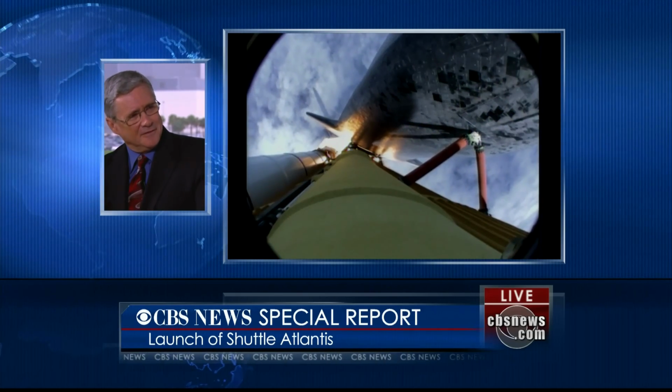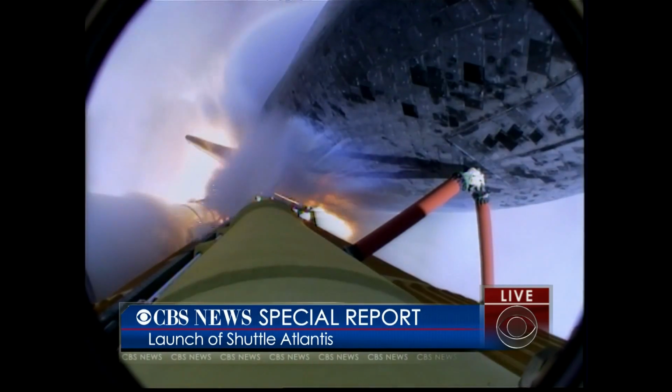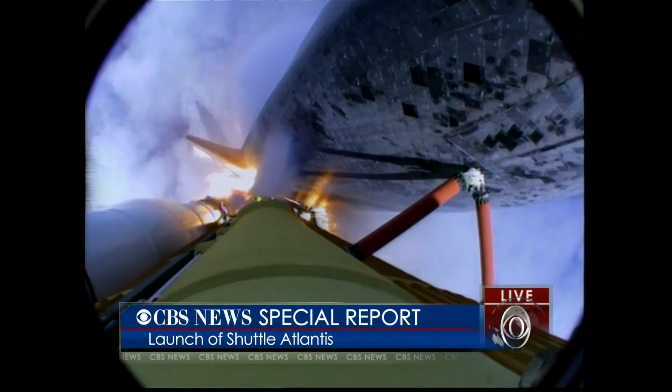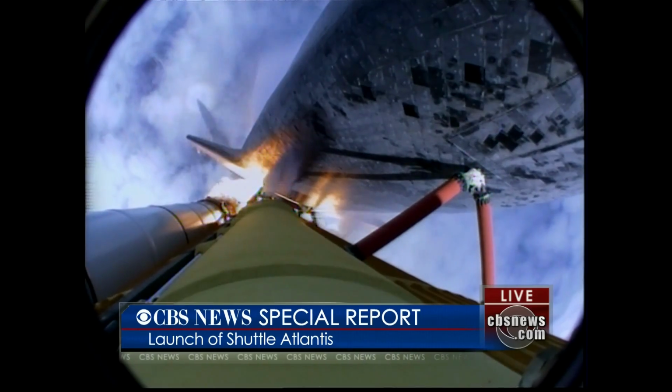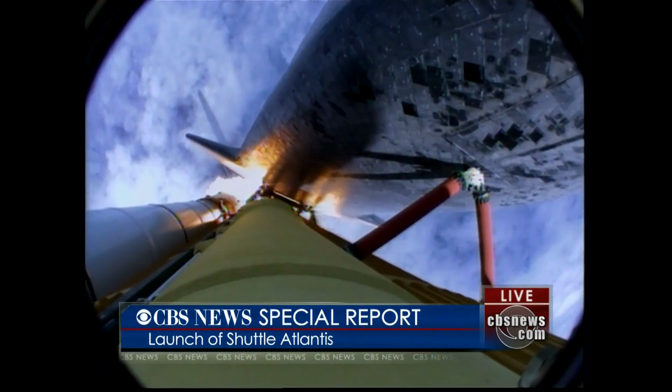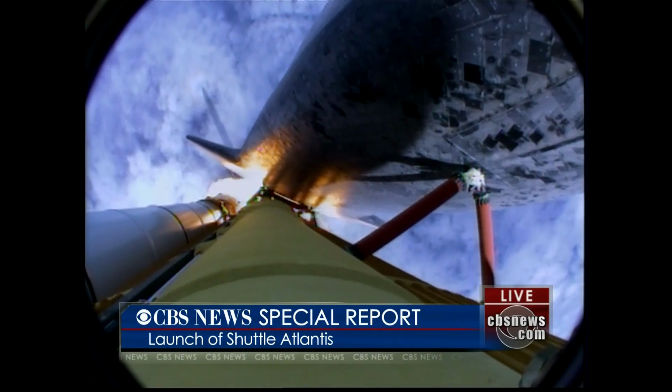It's quite a moment. The three liquid fuel main engines throttling back to 72% of rated performance in the bucket, reducing stress on the shuttle as it goes transonic for the final time. Breaking the sound barrier now. Engines now revving up, standing by for the throttle up call.